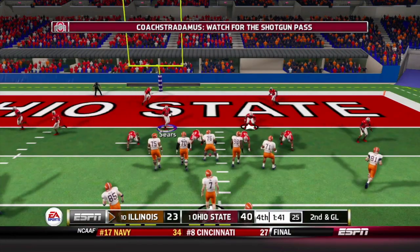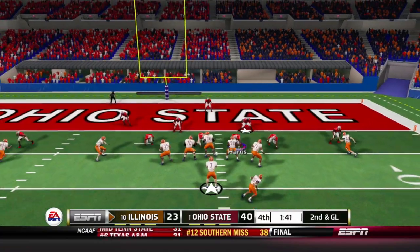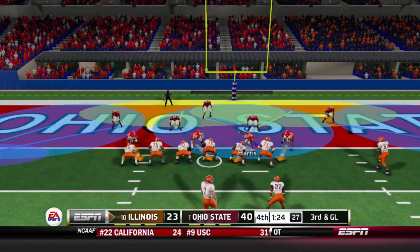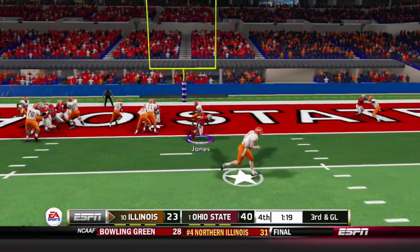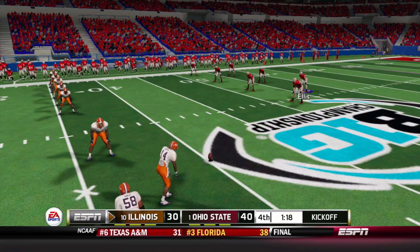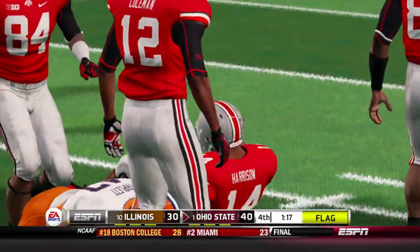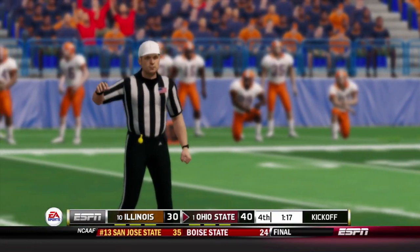In the shotgun and five wideouts. Gets it out to his receiver in a hurry. Down at the 48-yard line. There's a flag down, and it looks like this one's coming back. Personal foul. Clipping. Receiving team.